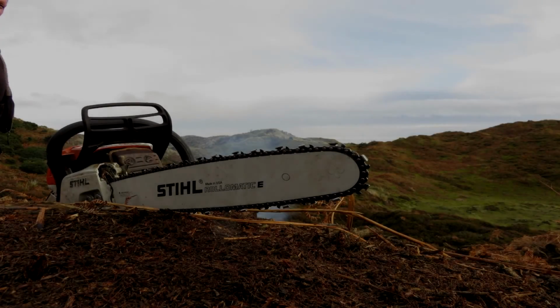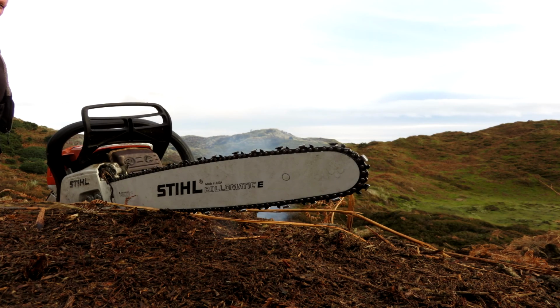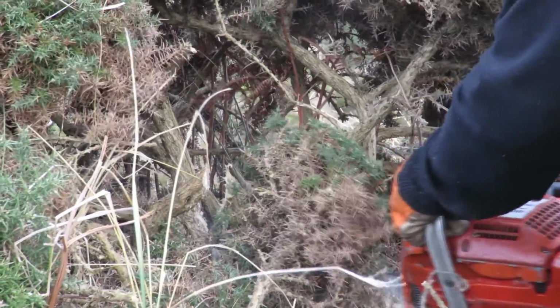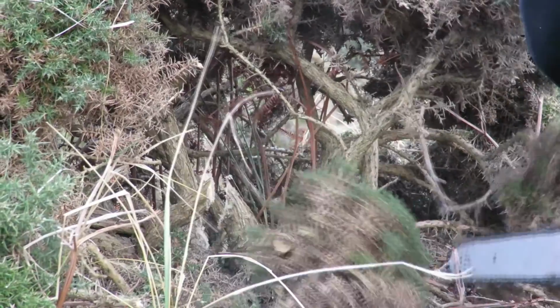The rangers are qualified to use chainsaws, and so they cut down the thicker scrub which has been left to mature. This is really helpful because the strimmers would struggle, and cutting these old beasts with a bow saw is no fun at all.